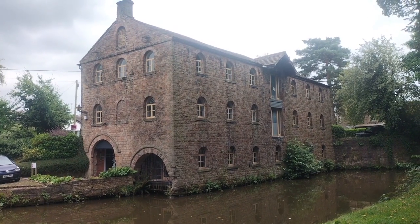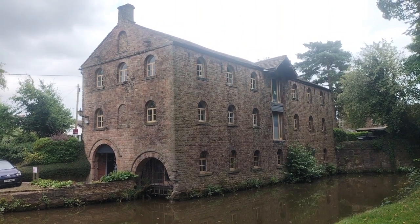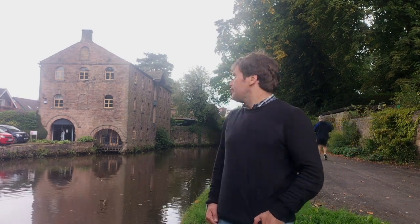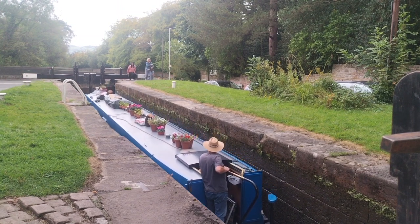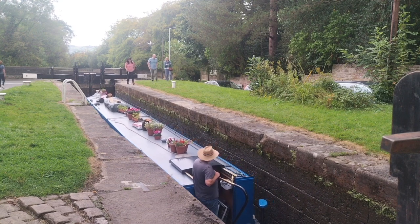And this magnificent relic standing grandly on the opposite side of the water. Samuel Oldknow's warehouse, which has stood here since 1801, is a fitting memorial to the creator of this magnificent flight of locks, and today enjoys Grade 2 listed status. And as we watch these guys grapple with the latest gate in front, it is actually where we also have to pull in for the night.